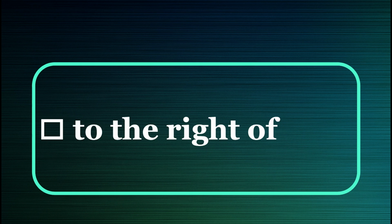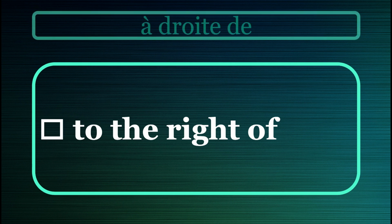Excellent. So now we're going to talk about to the right of something. We just said next to. We've learned between, in front of, behind. Now we're going to talk about to the right of and then to the left of. So to the right of something is à droite de. That à droite means to the right, and that de means of. À droite de, to the right of. I say it, you say it, and then we're going to talk about the left of something. I say it first, à droite de. Now your turn.